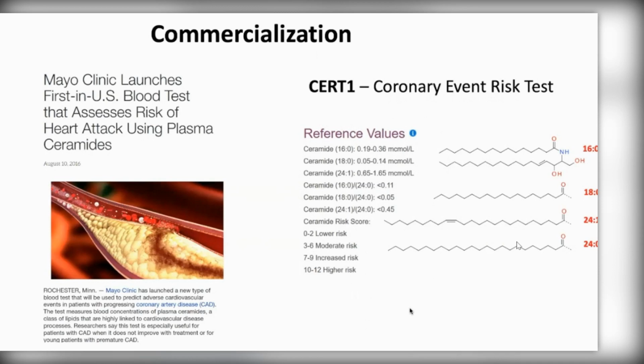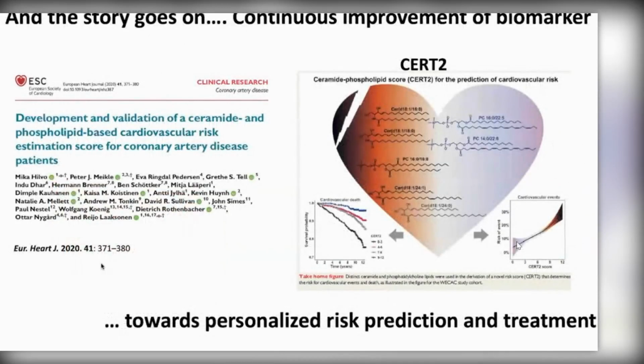This first step of commercialization then led to a massive increase in interest in ceramides, and more researchers worldwide started measuring them and other similar lipids in various cohort studies, and that then led to further improvement of the ceramide test. In 2020, the same team added 3 phospholipid species, phosphatidylcholines, and validated this new test, which is now termed CERT2, for its power to predict cardiovascular disease risk, especially for secondary events and mortality. And the hope, of course, is that this CERT2 test can now lead to an even better risk stratification and identify those patients who are at especially high risk for cardiovascular events, especially death, so that they can receive more aggressive treatment.